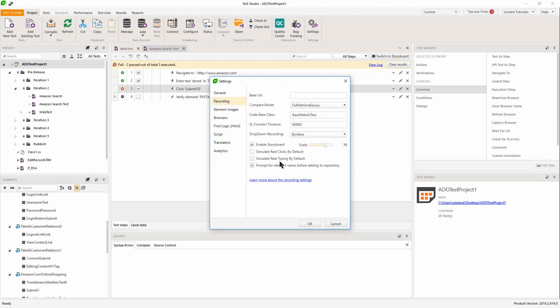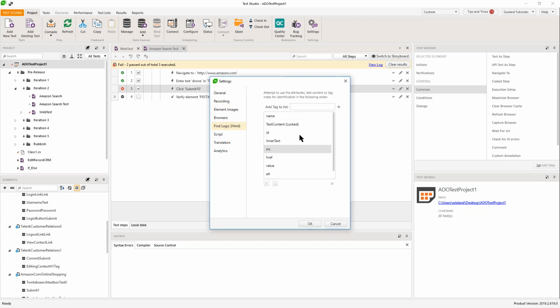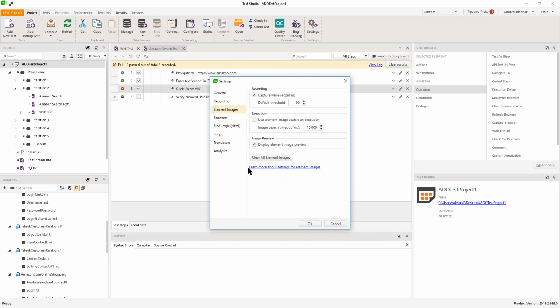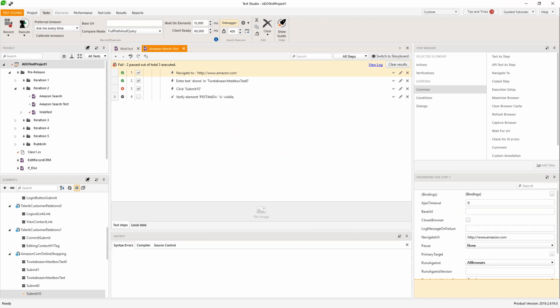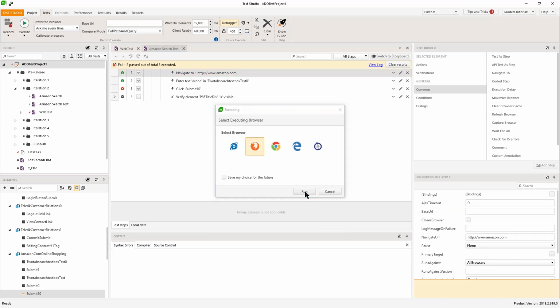There are a lot of recording settings in here, by the way, that help you change the way the tests execute and behave for different types of applications. And of course, the customizable find logic that's here that helps you locate elements across browser and across different UIs and so forth. Here in the element images, I have this disabled, but we're going to turn that on. So now it's going to use the image backup as well. So if we go back without changing our element, if we go back and just run this test again, we'll see that it should pass.